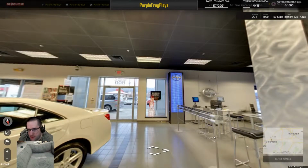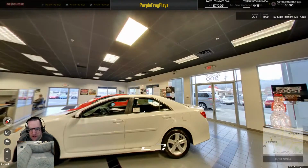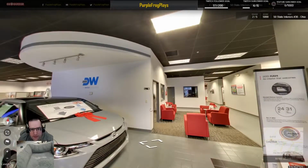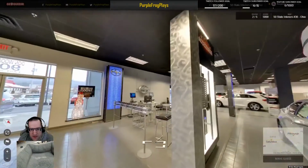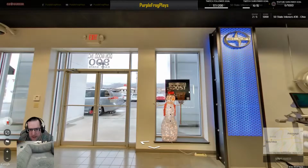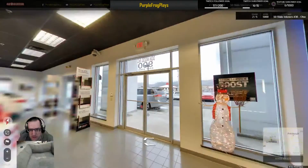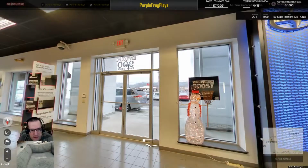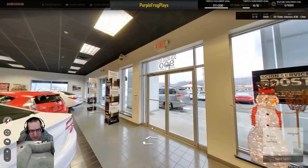Don Wood Toyota. All right, well, clearly we're at Don Wood Toyota. I'd say it looks familiar, except every damn car dealership looks like this these days. All right, Don Wood, where are you? We're on 900 East State Street. We got that going for us, which is nice. There's a Pizza Hut across the street. There's a Dollar General as well, or Dollar Tree, rather. Other businesses of those types are, of course, available.